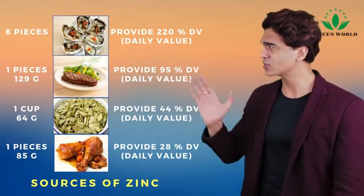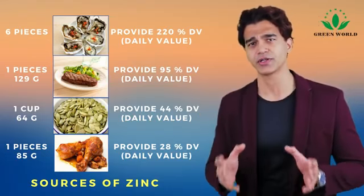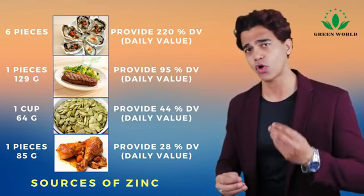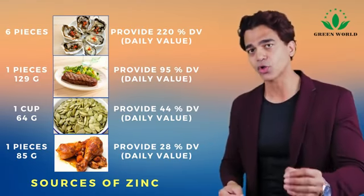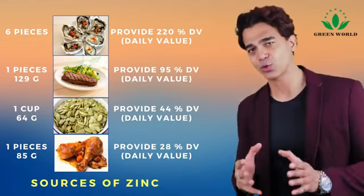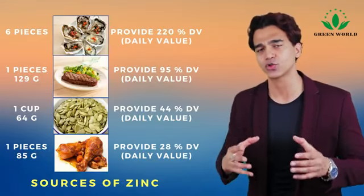Now, in the case of vegetarian people, a vegan or vegetarian diet does not anyway contain a sufficient amount of zinc. So all the vegetarian people will surely be deficient in zinc. So now let's move forward with the next question. How much zinc do we actually need?